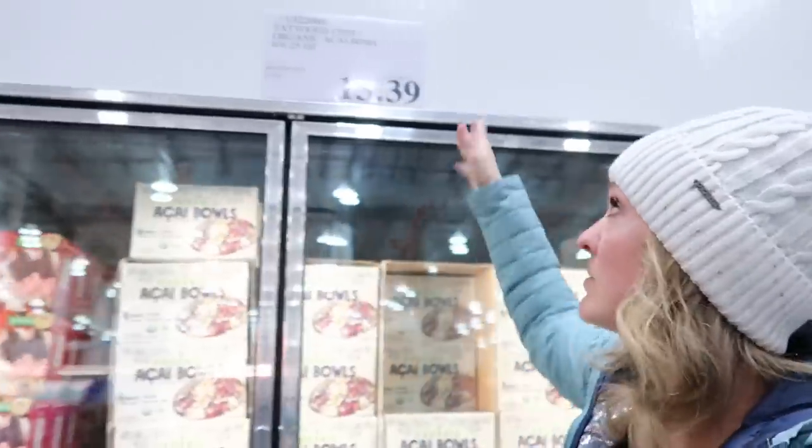I have tried these acai bowls, okay? There are 6 in here for $13.39. These are not good, so Christine does not give her stamp of approval. I was really disappointed in that product.